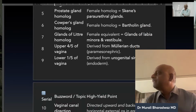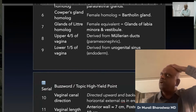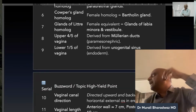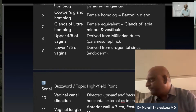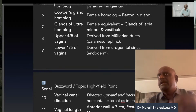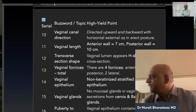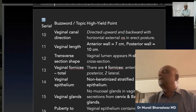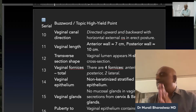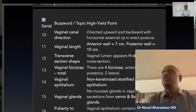Now, if you look at the development of the vagina, the upper 4/5 is developed from the paramesonephric duct, the Mullerian duct, whereas the lower 1/5 is derived from the urogenital sinus. So, urogenital sinus is endoderm, paramesonephric duct is mesoderm. That's how the vagina is a potpourri of two types of germinal tissues. What is the length of the vagina? Anterior wall is 7 centimeter, posterior wall is 10 centimeter, and the epithelium is non-keratinized stratified squamous epithelium, is what we need to remember.